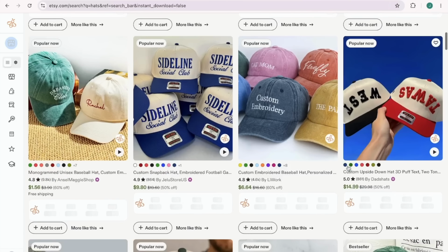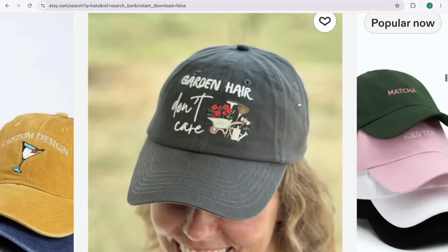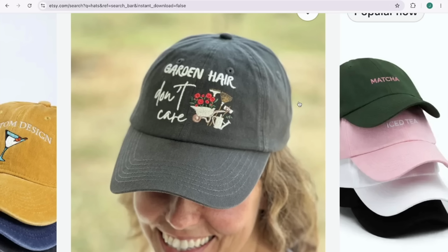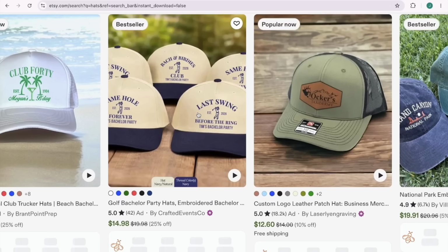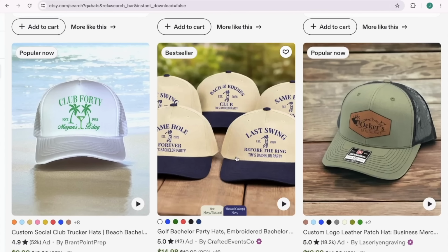So coming through a little bit more, I want to point out that it's important to niche down with hats. So for example, garden hair, don't care. This is super niche. It's within the garden niche. And then it also is embroidered. So those two things alone are going to help a seller stand out among all of the generic, basic, custom logo hats. Along with the bachelorette niche is also obviously the bachelor niche, which hats are super huge for.